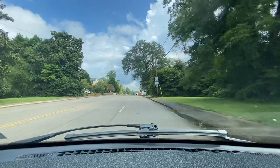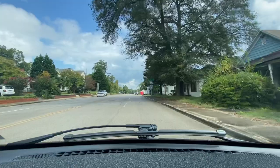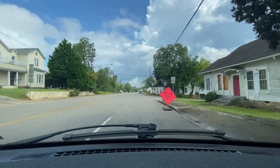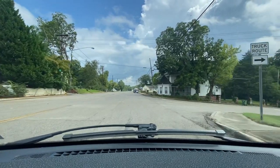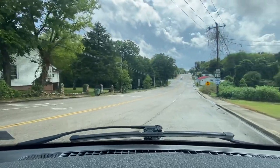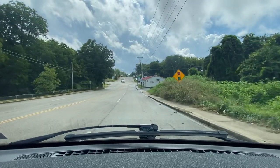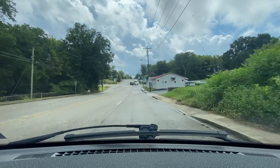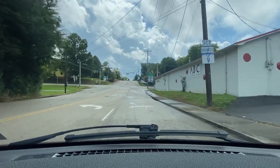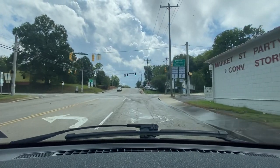Alright, so we're about to make a right-hand turn coming up on Market Street. We're going to turn right here on Market Street. They're doing some work on this side. Now this area looks like it's designed like a little bit more of a grid format than the other area. Remember the other area? See another stray cat.